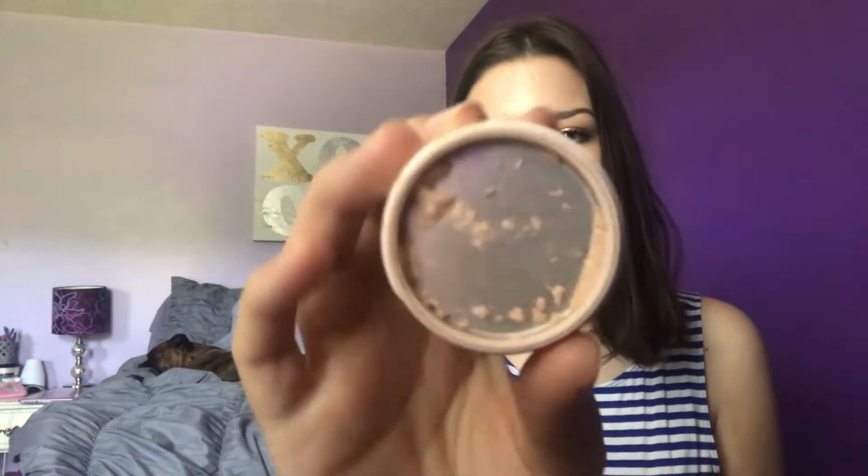Okay, so this is what this is looking like. It's crumbling, and I don't really have much left of this. As you can see, it's very crumbly, it's getting to that point. I use this every day as my base highlight, just to glow up. I really love this as a base for my over highlight.